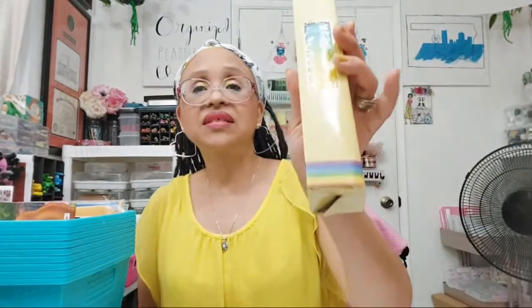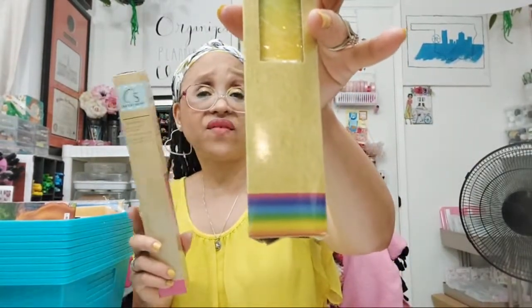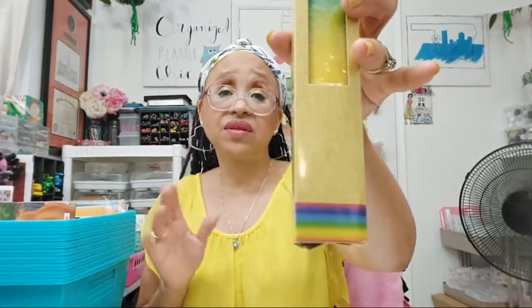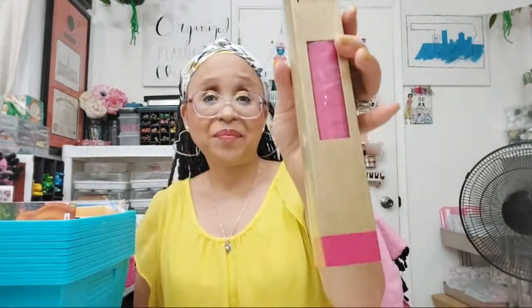So I got this one that's sort of a rainbow. It's got those colors. And these I got from a small Dollar Tree because I've gone to some other Dollar Trees that have like a whole aisle almost of those. So I'm going to go to some more and get some other ones. And then, of course, I got a pink one. So I got those things.